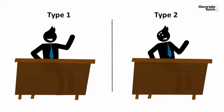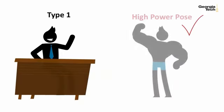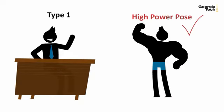Then, those same people were filmed in a job interview situation. Finally, other people looked at the films and decided who they would hire for a job. Every person who they picked had practiced a high-power pose before they filmed the interview.